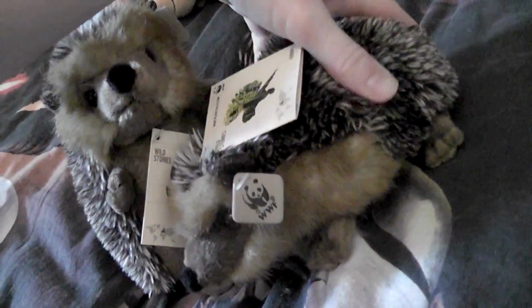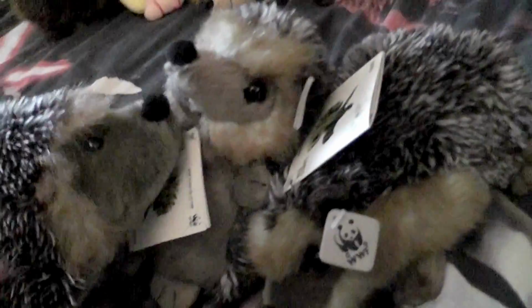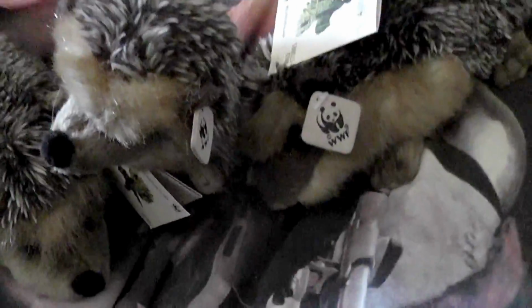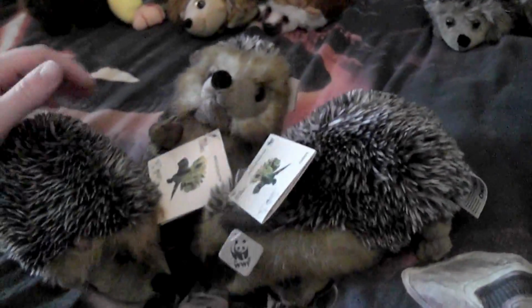I think if you keep them together like this, and then this guy here, which is still a bit larger than the WWF one, and then, sorry, Brownie here. Yeah, they just go so well. For example, these ones here, like Brownie and this sitting up one, and then this one here. It's just really sweet. You can make a nice Christmas decoration of them.